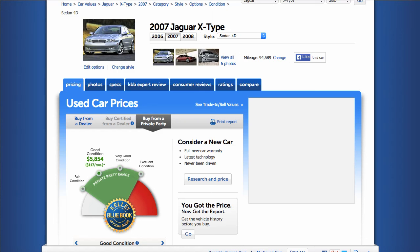So if you're not intimidated by working on a Jag or having to send it in for servicing, this is pretty flashy. You'll get to roll up to your customers in a Jag, and they'll have a little bit more room in the back than some of the other cars we've had on the list. So this is going to be a great value.